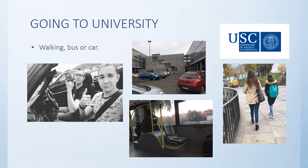Although Santiago stands out for being a city full of students from other towns, there are people who are native to Santiago and study here. They continue living with their parents at home. In this case, they are the ones who take their children to university until they pass their driving test, just like our classmate Sarah.